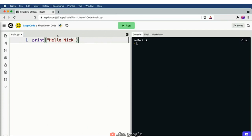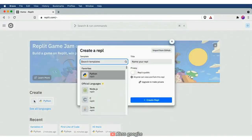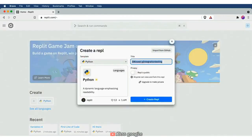So let's go ahead and click on the REPL logo here to get back to the dashboard or home page. And let's now create a new REPL. Again, we need to make sure that we have Python selected. And because we're going to be learning about variables, I'm going to name this variables.